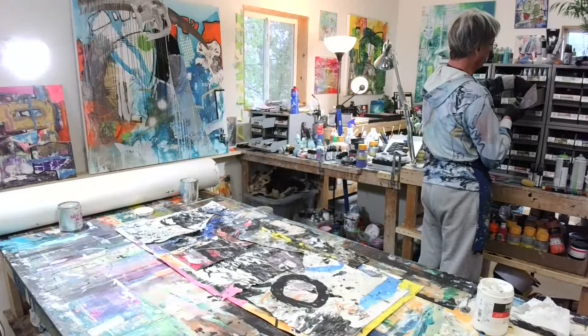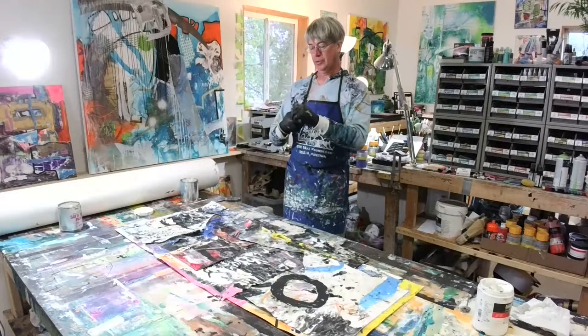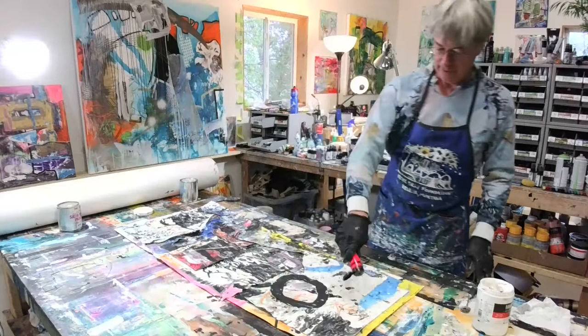Oh, fluorescent red. I don't normally use this color. You know, it's not accidentally black. Actually, I thought this was fluorescent orange. Oh, I thought it was fluorescent orange. Fluorescent red. So I'm going to use this today. Let's see where this leads me.